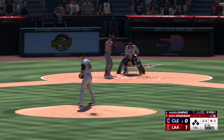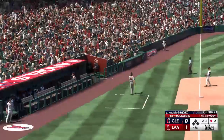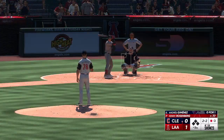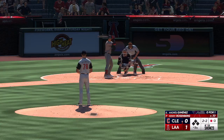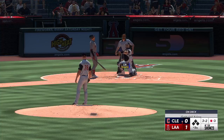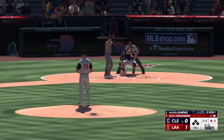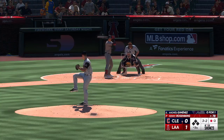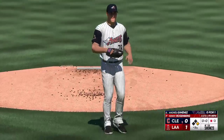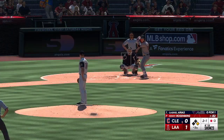The 2-2 now. Fights it off. He'll see another. Two on the way. That one missing inside. Count's full. And he walked him. Miss. Ball 4. Take your base. Almost a coin flip for the umpire in that call, but most umpires just don't want to give pitchers a break up in the zone like that.